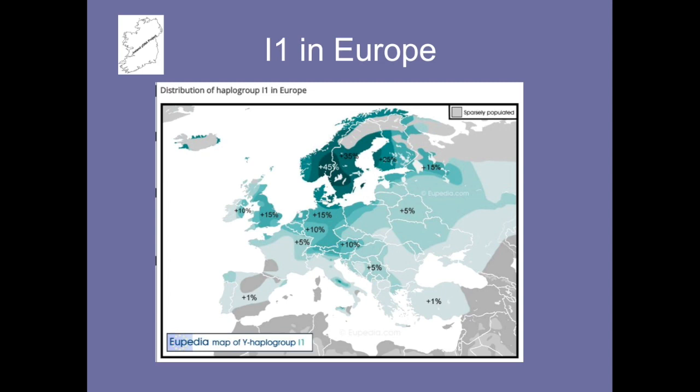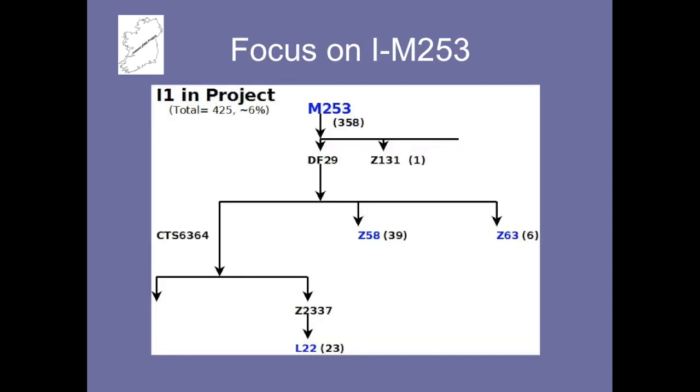We have people who are I1, and they have the M253 SNP, which is defining I1. But a huge number of them have not done any more SNP testing. They were predicted by FamilyTreeDNA to be M253, and they sat there. A few have gone on, and you can see that some of them, 23, are L22, and 39 are Z58, and a small number are Z63.